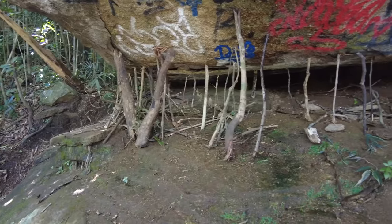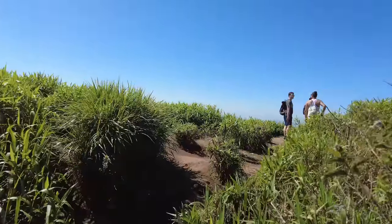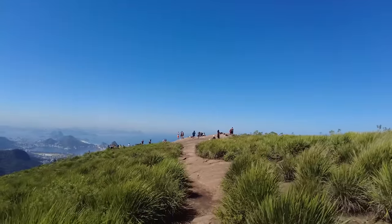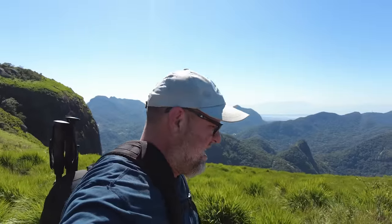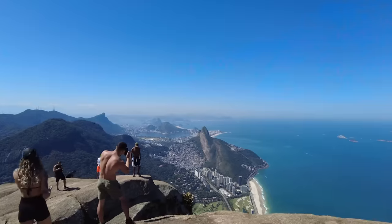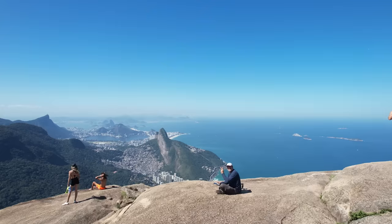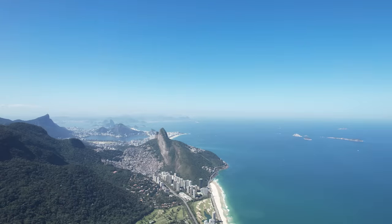Here, guys. What a crazy climb. And now, coming up here, I feel the sun baking my gourd. So I'm breaking through the trees. And I think we might have a view up here.